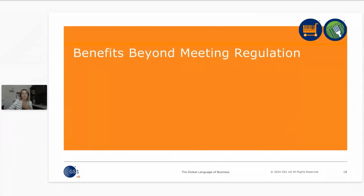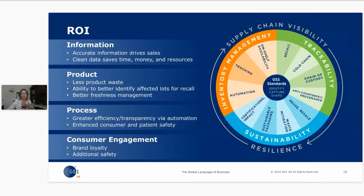And one of the things also before I leave, I want to point out is there are a lot of benefits beyond regulation. This is our supply chain visibility wheel. And from that same data that you use for traceability, you can get to improved inventory management. You can get to sustainability. And there is actually tangible ROI, for more accurate information, for less product waste, greater efficiencies, that you can have when automating, and that brand loyalty and that customer trust that everybody looks for.